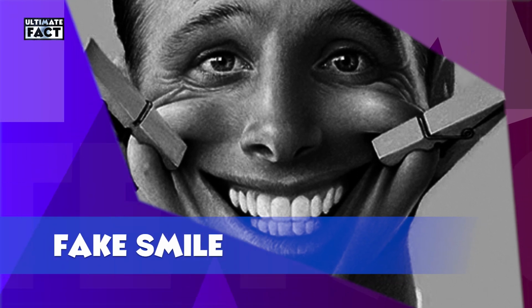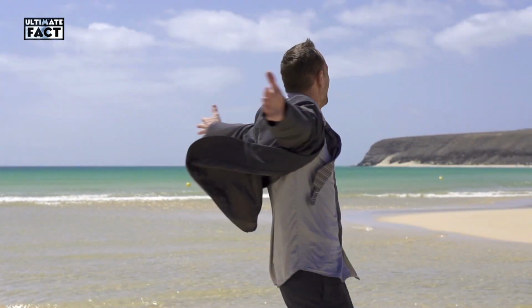Fake smile. We've all been in situations where we had to feign happiness in order to spare someone's feelings. Smiles can be deceiving. They make you look happy, but that happiness might actually be a lie. There's a subtle difference between an honest and a fake smile. An honest smile engages both the mouth and the eyes, while a fake smile only makes use of the lips. When a person's smile isn't reflected in their eyes, it probably isn't genuine.